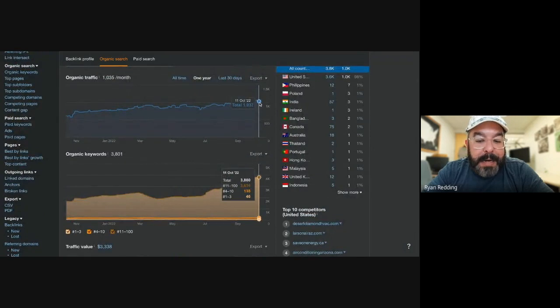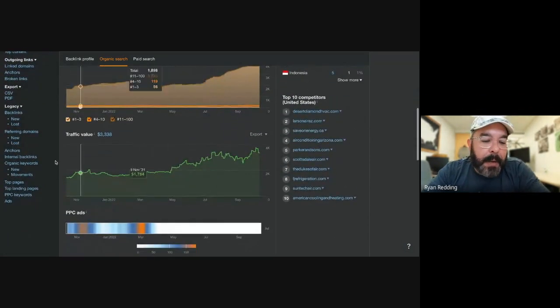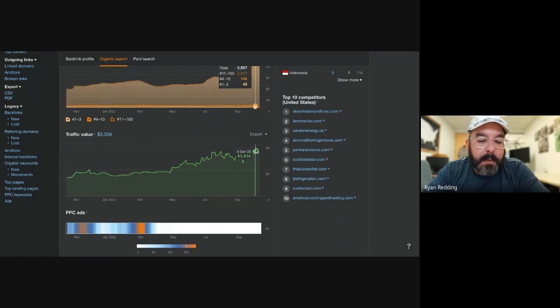As far as organic traffic, we're not quite double. We're close, not quite. So everything's still going up right now. It looks like over 14. Yeah, we're well over double on the traffic value. So we're getting more efficient on what.